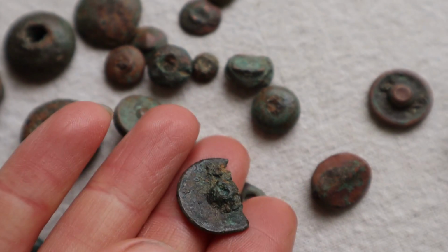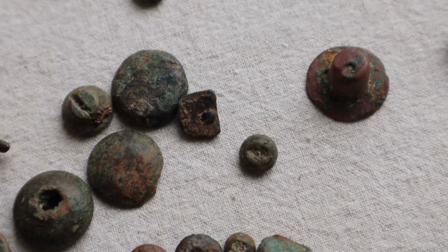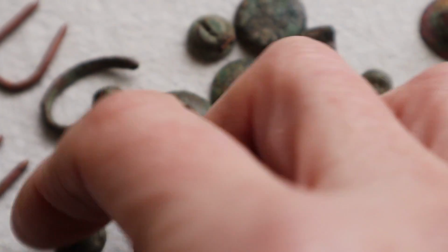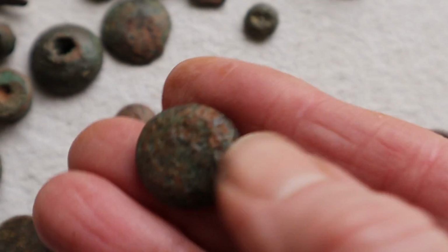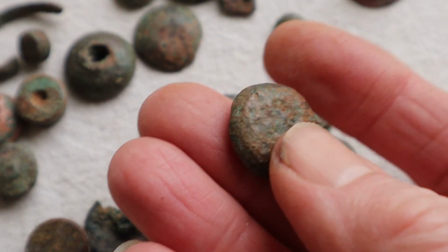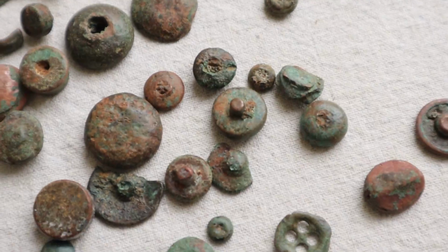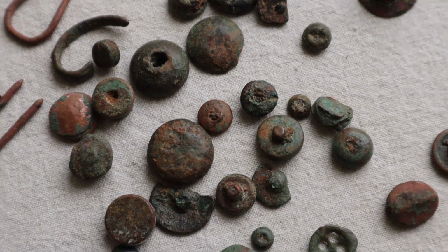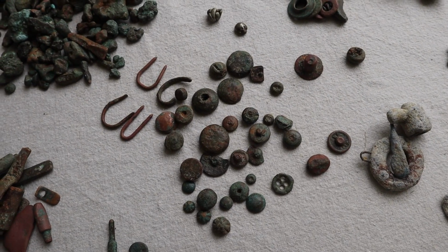Also lots of bits of button as well. See the back that's been on there, and studs. I think some of these are just nail heads. They could be nail heads, rivet heads, but some are definitely studs. There's a big one here. That's quite a big one. By our research, these could range in date anywhere from Roman all the way up to modern.